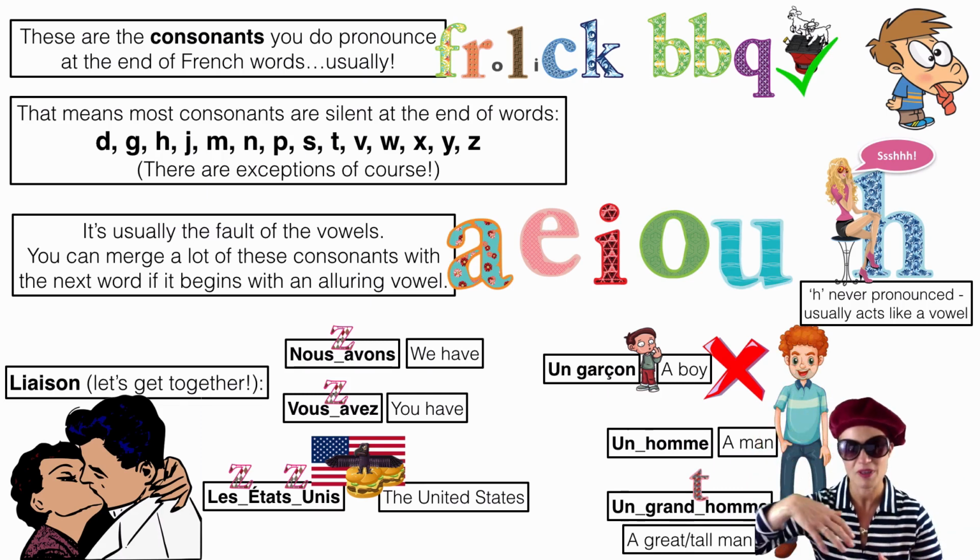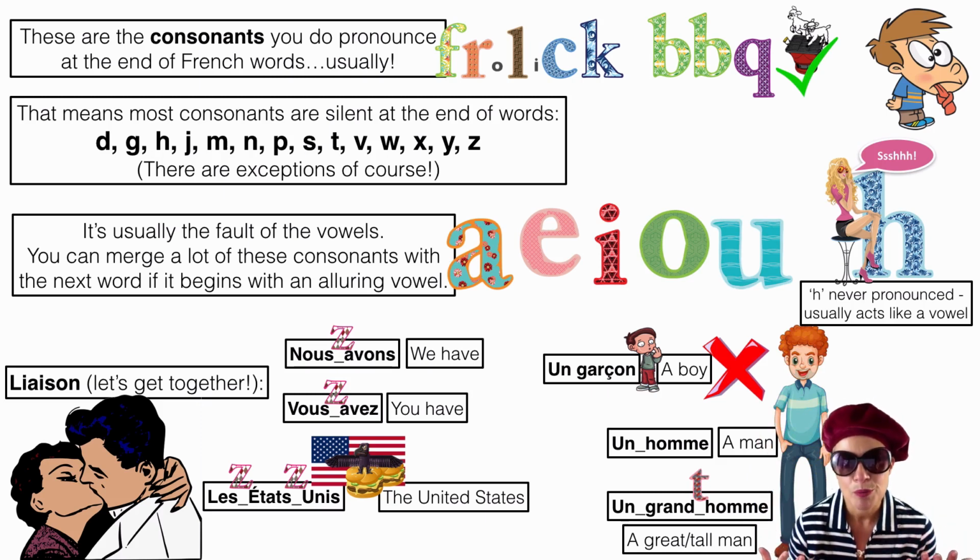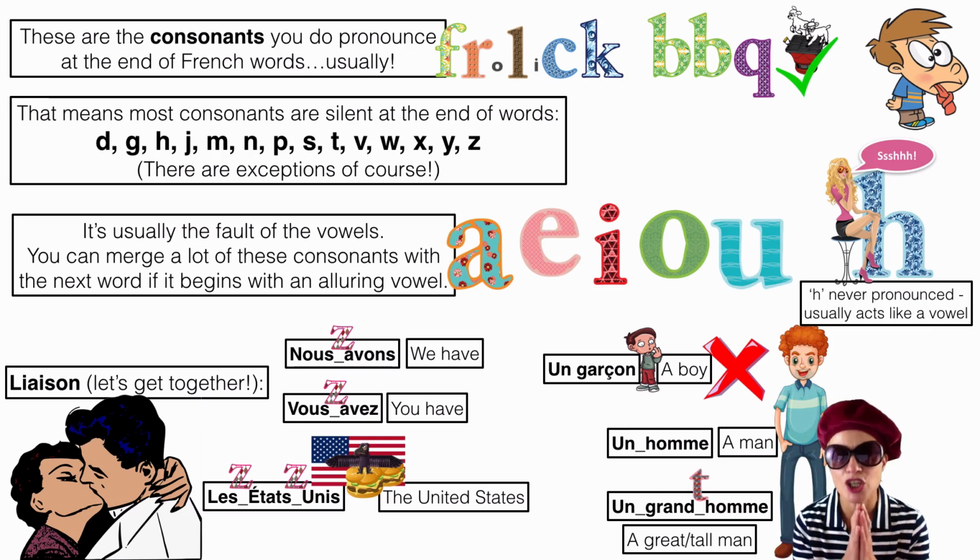And if it's a great man or a tall man, the word for tall is grand. It's also the word for great, but mostly it will mean tall. Now you're going to merge that D of grand into the next word, but when this happens, the D becomes a T sound. I know it's confusing, but you'll get used to it. Un grand homme, un grand homme.